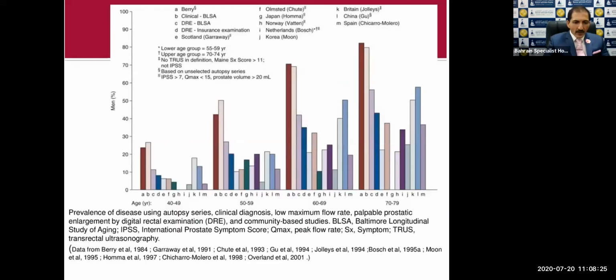This is a very important diagram, and this shows as we get older, almost all the parameters, the prostate size, the symptoms, the quality of life, the bother, the peak flow rate, everything changes. So as we can see, from 40 to 49 to 50 to 59, all the bars go up as we get older. And this data includes several countries, not only the US. So it's worldwide data and a very important thing to understand.